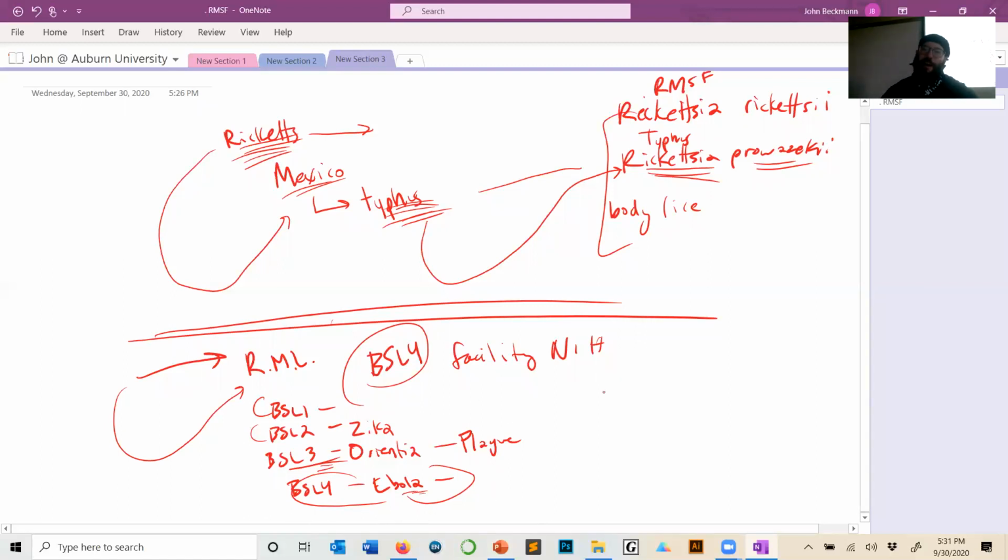Why would you want it in the Rocky Mountains? The name does sound nice and it's beautiful, but why else would you want it in the Rocky Mountains? It's very isolated. So when you're studying things like Ebola, you do not want to study Ebola in like a big city. Bad idea.